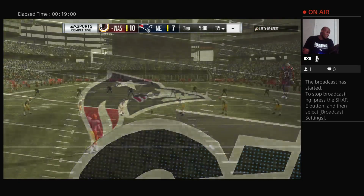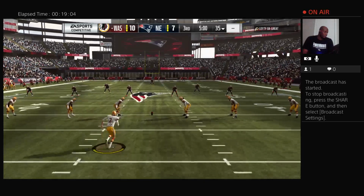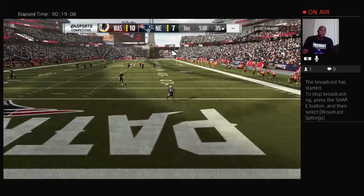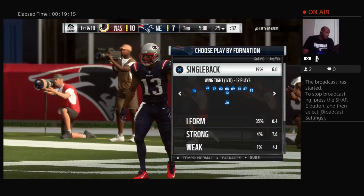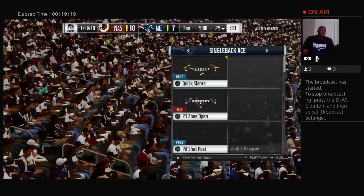A field goal separates these two teams as we come back for this second half. Both teams appear ready for the fight ahead, and we resume action here in quarter number 3. And this will not be returnable. It's out of the back of the end zone for a touchback. Now the Patriots gearing up to go. They're down here, but very much in this game.